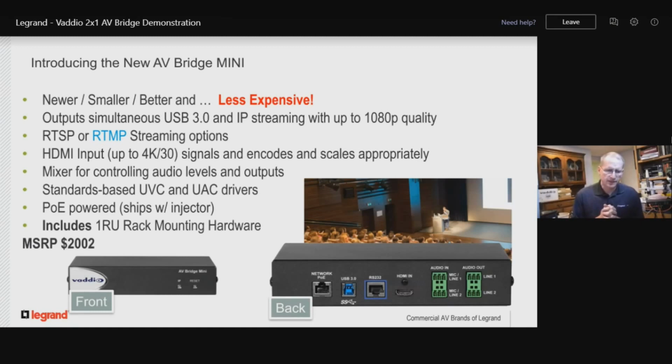And as connectivity was changing, connectivity meaning USB, this one took advantage of USB 3 bandwidths. So the first two were USB 2, and then the AV Bridge Mini used USB 3. And also, in this case, we moved to a PoE connection, so power over Ethernet, for the power input for the unit.